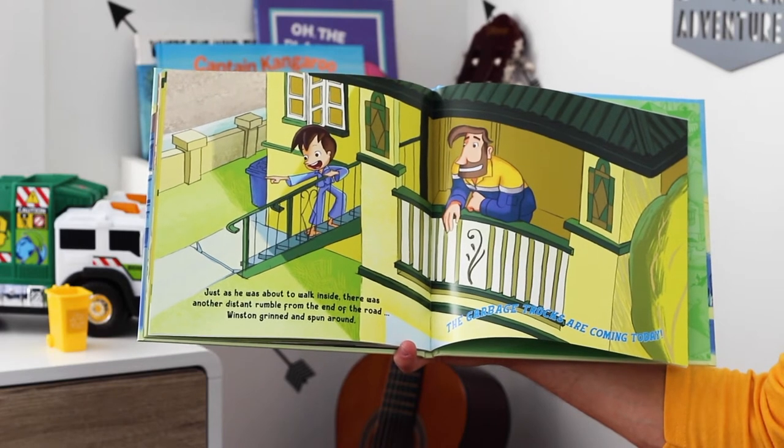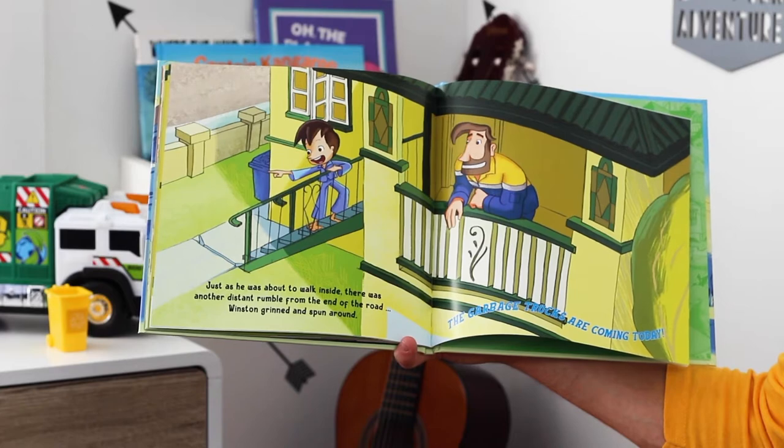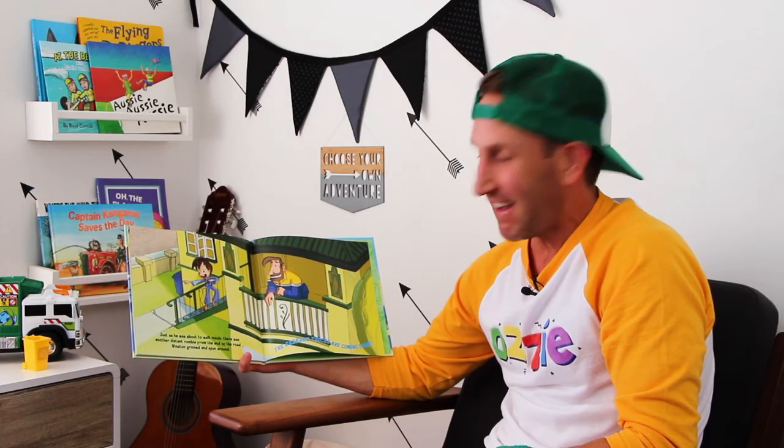Just as he was about to walk inside, there was another distant rumble from down the end of the road. Winston grinned and spun around. The garbage trucks are coming today!